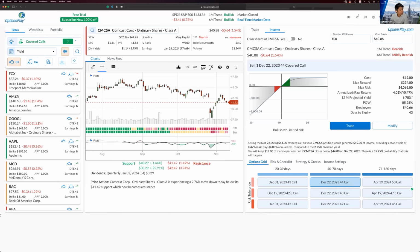Does the OptionsPlay tool flag if we choose a strike date that is beyond the dividend or earnings event? We certainly tell you if there's an earnings event, right? Because we have an earnings flag. So if you choose an expiration date and there's earnings. In terms of dividends, the dividends don't affect the option's price, or rather the dividends are already baked into the price of the option. So any yield calculations that you have here already account for the dividend.